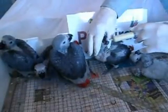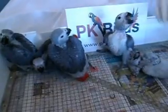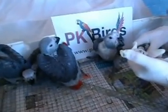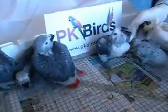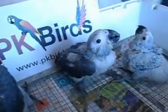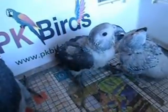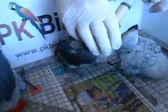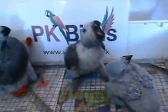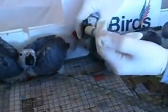Okay, we go into the feed time for these African greys. Come on, little fella. If you remember, I said that these 3 nests. This little one was 1 chick from 1 nest, 2 chicks from Peter and little girl's nest, and 2 from Jarvis's nest.